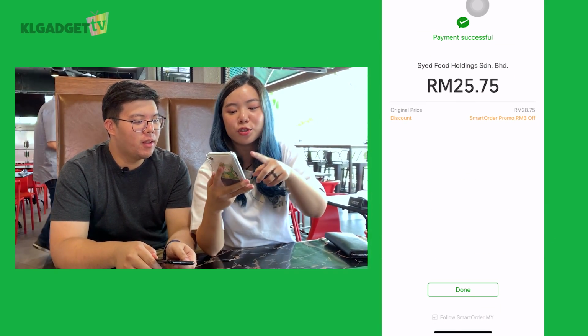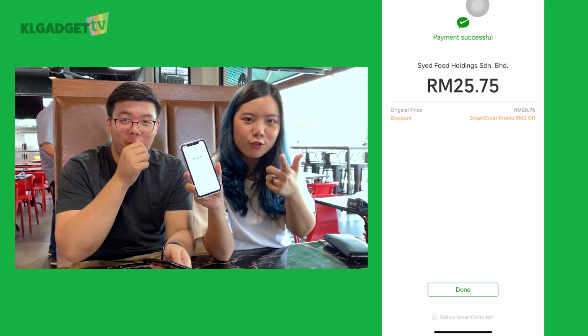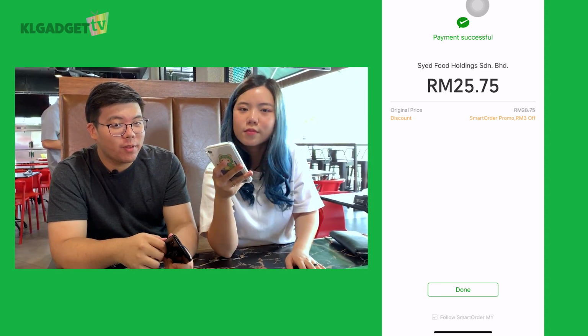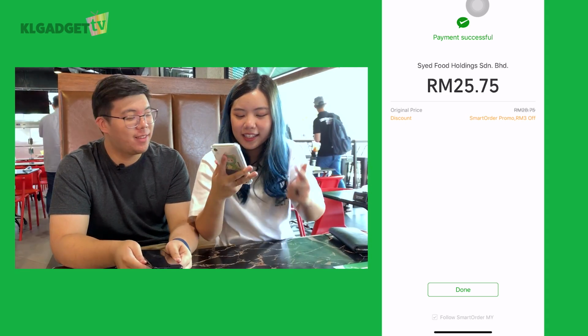Oh yeah, they got the 3 ringgit off. Because you have to spend minimum 8 ringgit, then they'll give you 3 ringgit off. And it only lasts for this whole month. For the end of this month, and you can only do it 4 times? Yeah, you only get 4 discounts. So now it's 25! Jimat! Done.